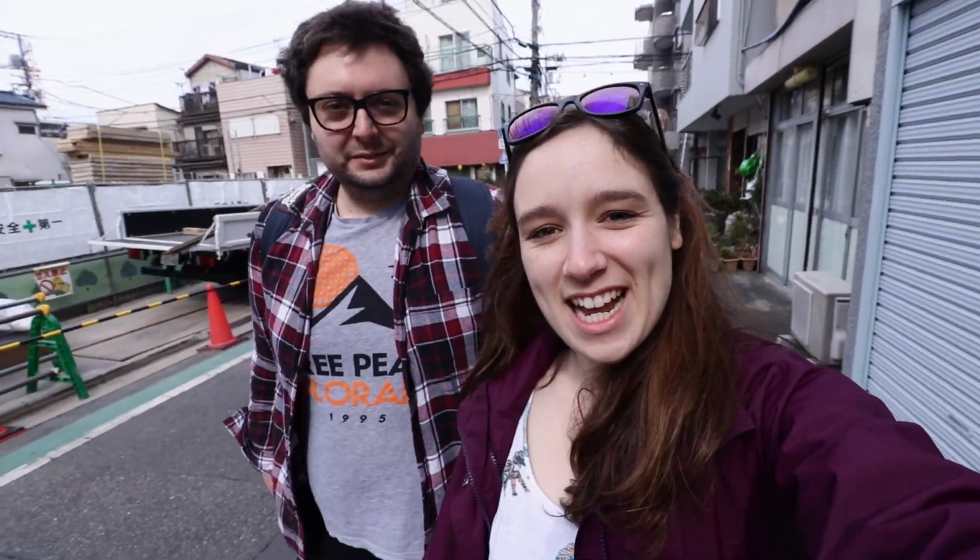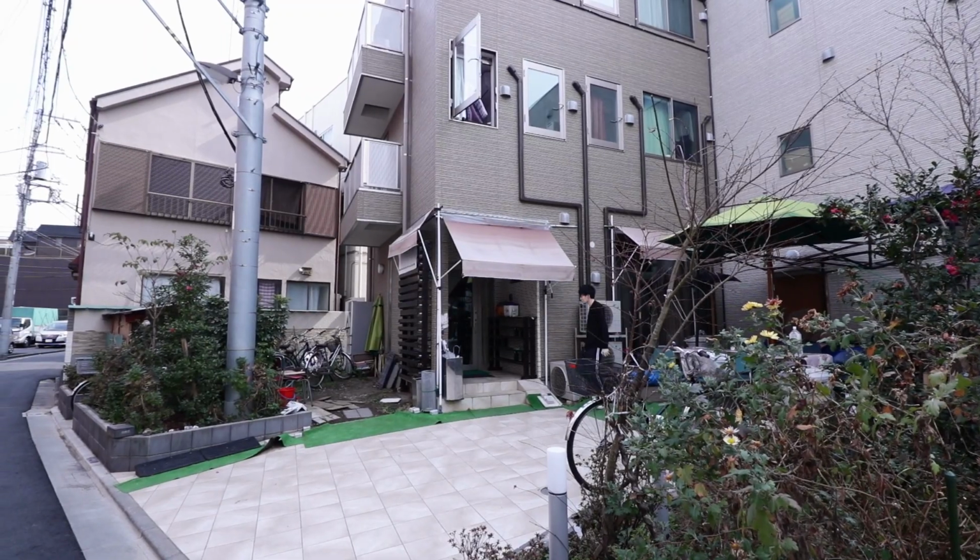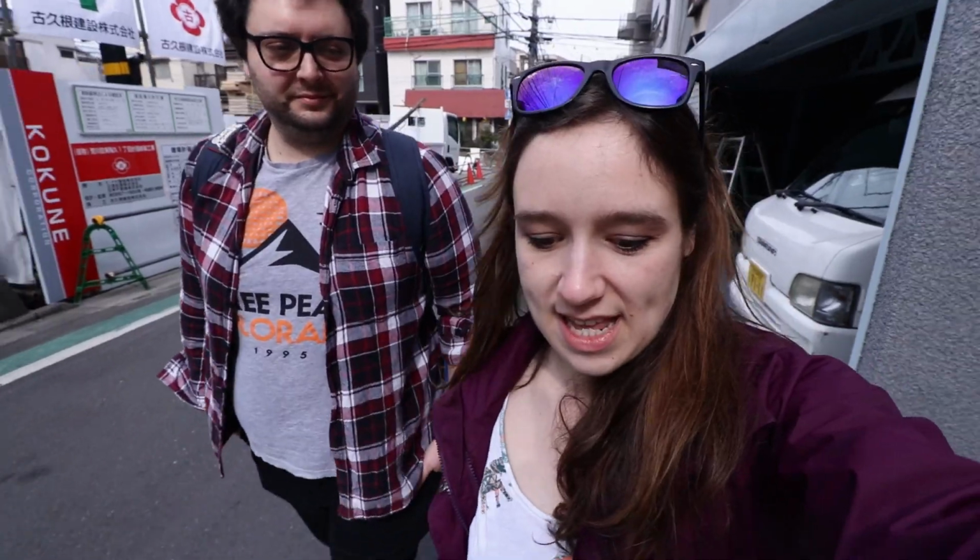Morning! We've been staying in Arakawa for a little while. It's sort of northeast of Tokyo and it feels like a village. Yeah, we spent a good time here and it's been very relaxing and quiet and we're just getting our bearings and getting over the jet lag.